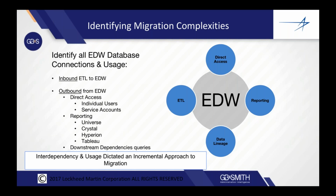So again, we need to identify all of the database connections and usage, right? So if we break them out into 4 areas, we talk about direct access, whether that's third-party applications, non-SAP BusinessObjects related applications, whether that's direct user client access. I don't care if they're in Excel or Access, or they're using some other application, Toad, whatever it may be to access the data. We need to understand what that is.